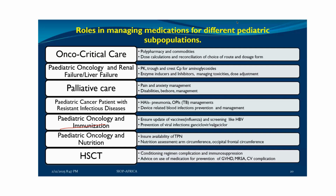Pediatric oncology and immunization is very important, especially updating the influenza vaccine and screening like HBV, and prevention of viral infections using ganciclovir and valganciclovir. This is part of opportunistic infection, especially for immunocompromised patients like post-bone marrow transplant and pediatric oncology patients. Pediatric oncology and nutrition is one of the key aspects, especially for clinical pharmacy services, to ensure availability of TPN, total parenteral nutrition, and other formulations to be prepared in-house, or sometimes you can buy them from suppliers.